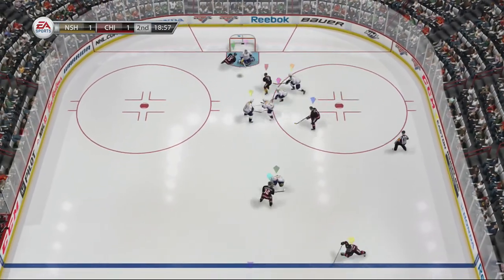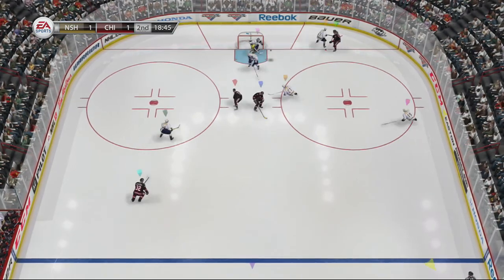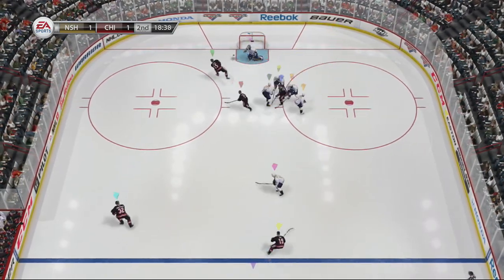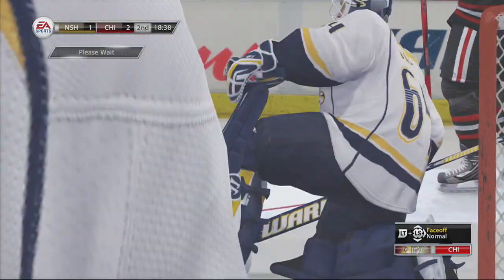Keep that thing in the offensive zone. He did. Great leg save. Good blocker save. Nice save with the pad. That looked like it might go through. Oh, there's a chance. Scores! He's got a shot at a trick. That's his second.